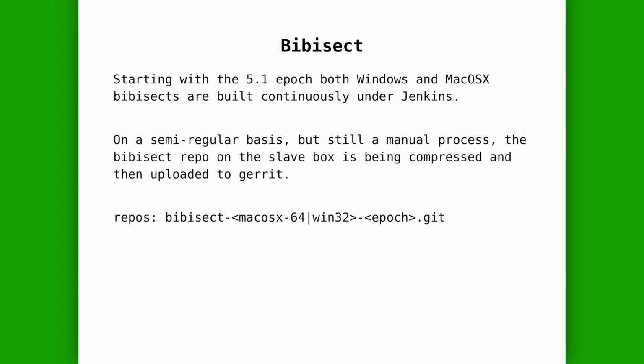As I say, we're building them. So they're on Gerrit, the ones I built, which are the Mac and Windows ones. They exist for the Epoch 5.0, and they are building right now regularly as we go for 5.1. Every once in a while, I go and do a GC and pull them up. So that's still a manual part. But they are available on Git or on Gerrit, and this is the name of the repo with the Mac OS 64, Windows 32, and the epoch you replace by 5.0 or 5.1.git.